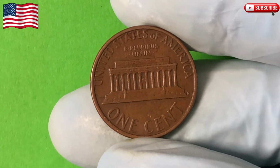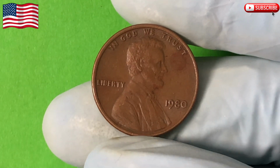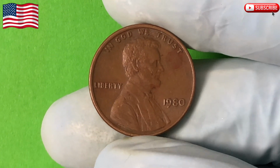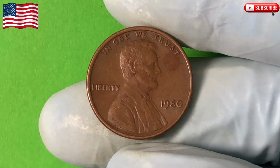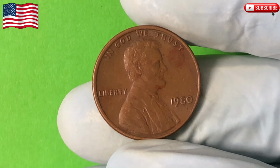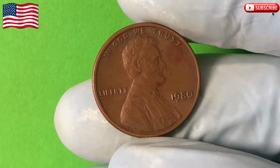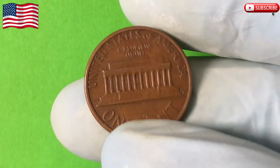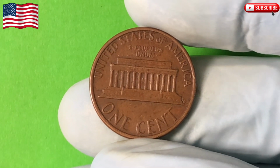Let's jump right in. Let's start with a bit of history to set the stage for the 1980 penny. By the time the 1981 cent coin was issued, the United States had already seen several decades of pennies circulating with the familiar portrait of Abraham Lincoln on the obverse and the Lincoln Memorial on the reverse. The design of the penny, which was introduced in 1909 to commemorate the 100th anniversary of Lincoln's birth, had remained virtually unchanged since 1959 when the Lincoln Memorial replaced the wheat stalks on the reverse side.